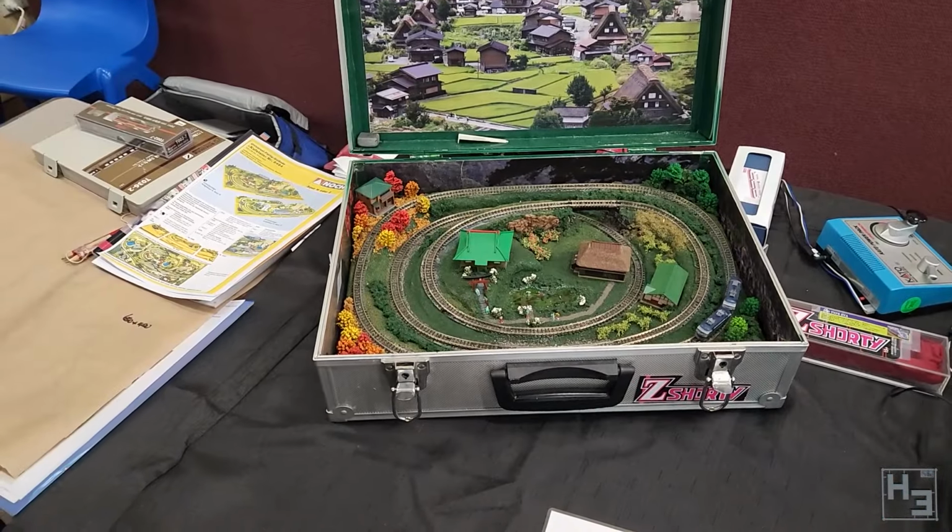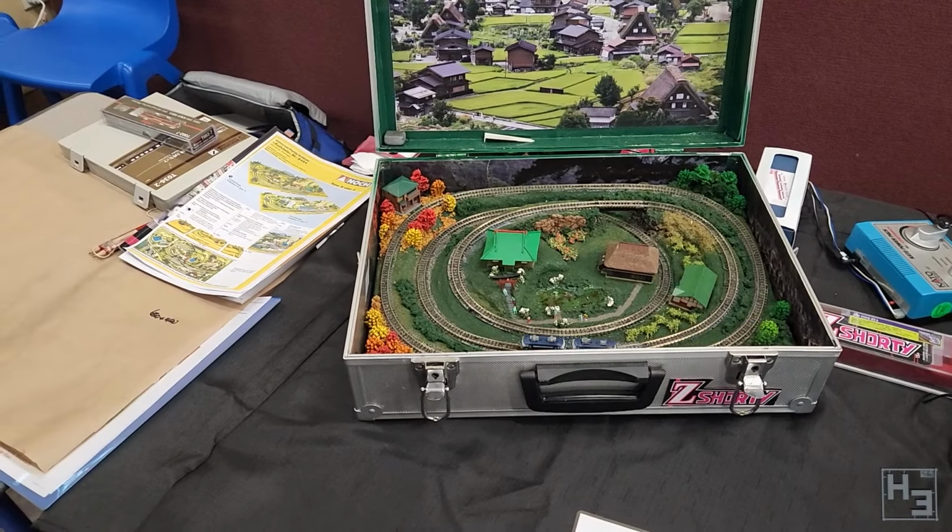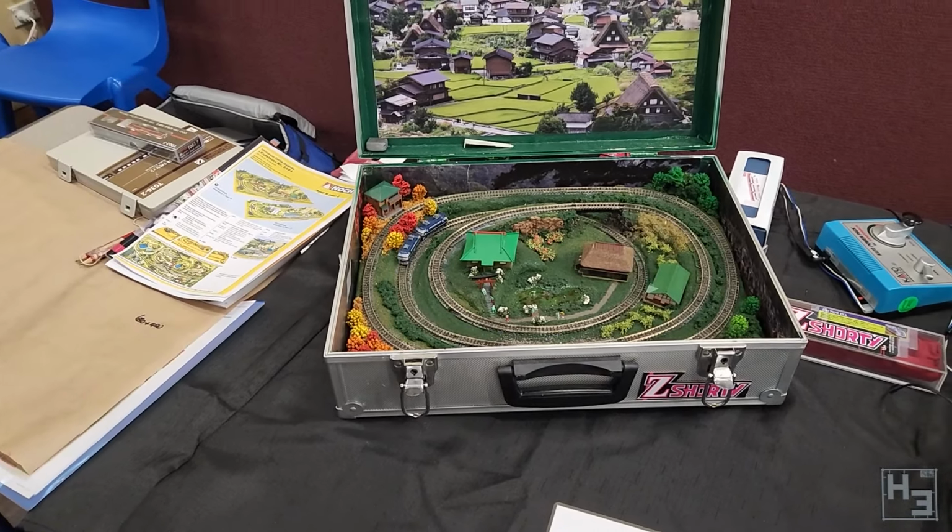It's really cool to see that, even if you don't have much space, you can still run trains.